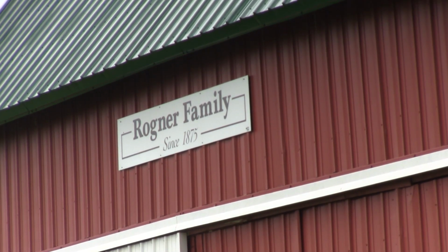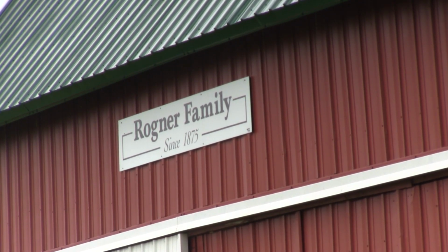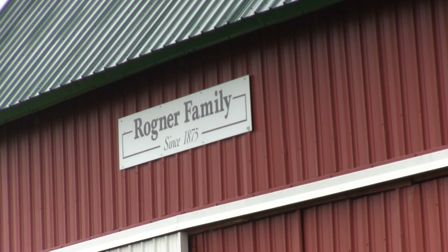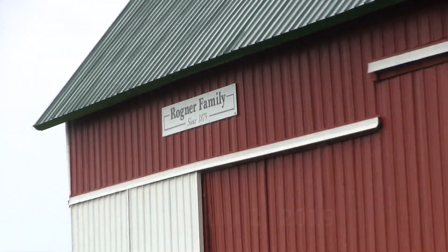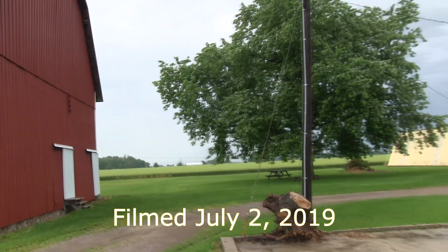So, in an effort to keep everyone in the Rogner family updated on what's happening with Ken's Barn Museum project, here's an update. Early in July of 2019, the farm is looking good.